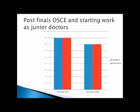On average, the medical students felt that the teaching had given them a 9 out of 10 level of confidence for the real OSCE, and on average the medical students felt that the teaching had given them a 9 out of 10 level of preparedness for the real OSCE.